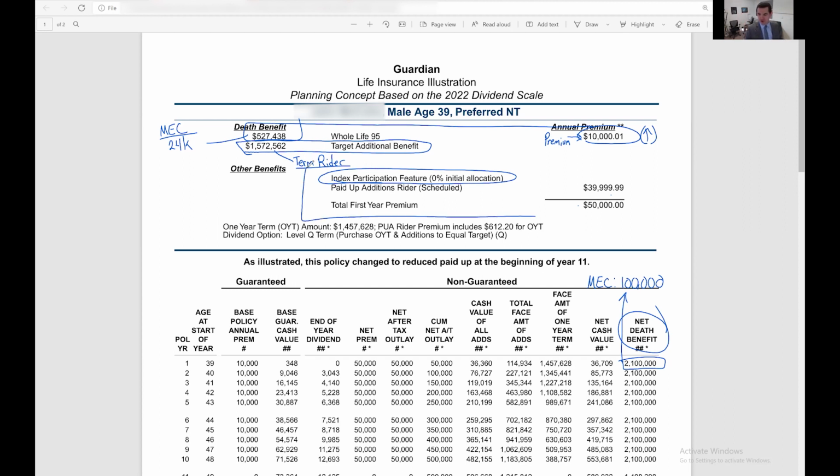Here's the initial cost, $612. That's for the year. OYT represents 1 year term. And this cost too will typically gradually decrease. It can increase if we underfund it, but then we would just reduce the term rider a little bit, or cut it altogether after year 7. It's typically a non-issue, but it is a very low cost here, and it will be all the way through. But that's how that works.